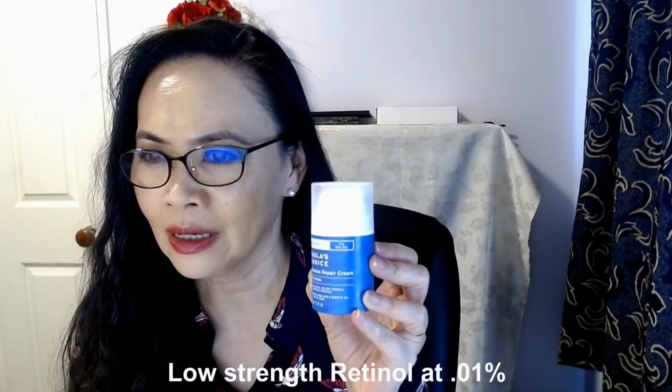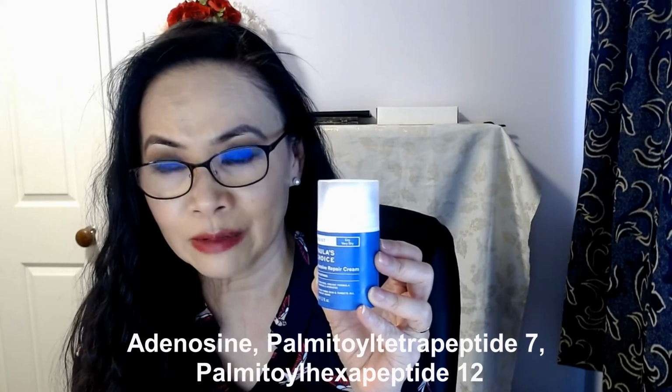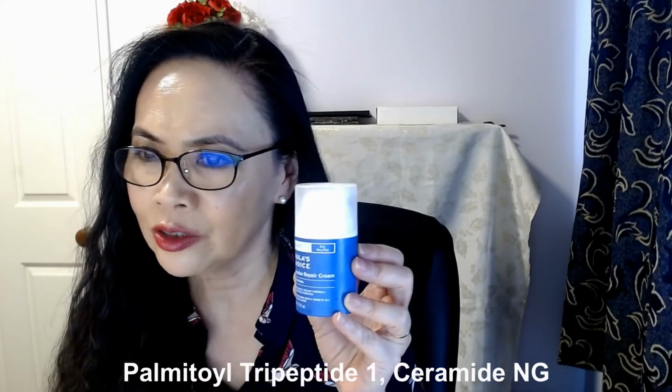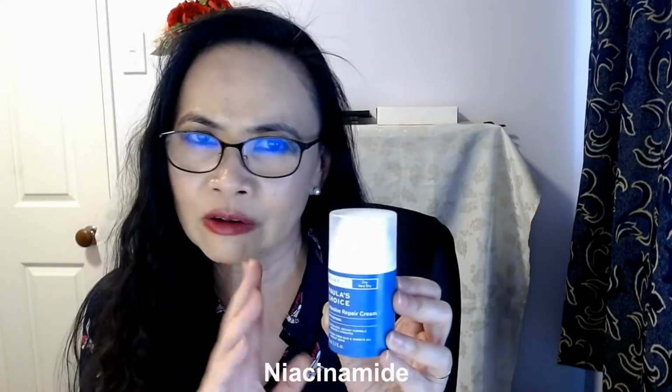The list of ingredients for this product is a lot longer. That's why it has a lot more ingredients in it. Your 0.01% retinol, low-strength retinol, adenosine, palmitoyl tetrapeptide-7, palmitoyl hexapeptide-12, whereas the other one only has one peptide. This one has 3 peptides, and then palmitoyl tripeptide-1. Ceramide NG. This one also has vitamin C in the form of magnesium ascorbyl phosphate. This has niacinamide. So this one has vitamin C and niacinamide, which this one doesn't have.